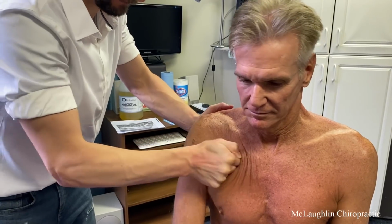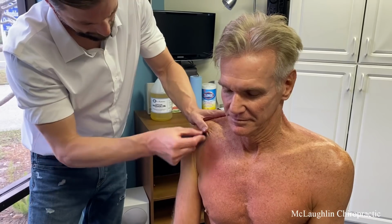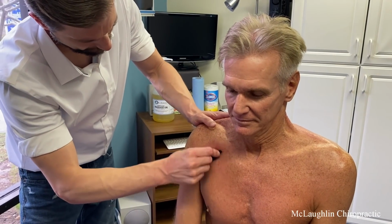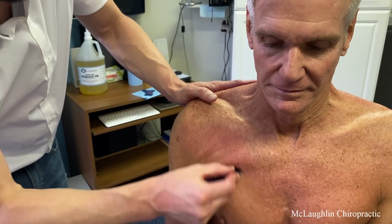Knuckles of doom. Sorry. He really digs in, doesn't he? Yes. Yeah, there's a little bit right there. That lump right there is kind of a little knot there. I want to clear.